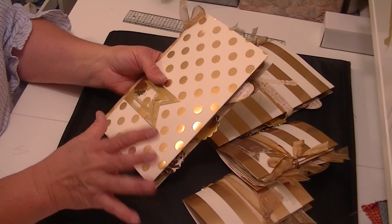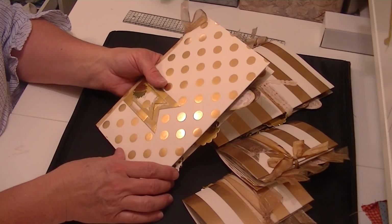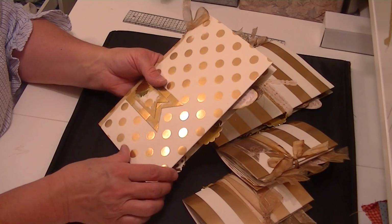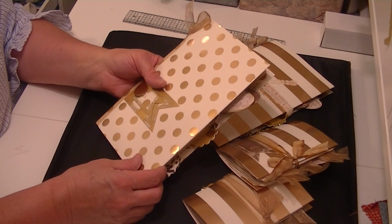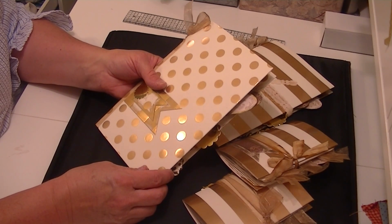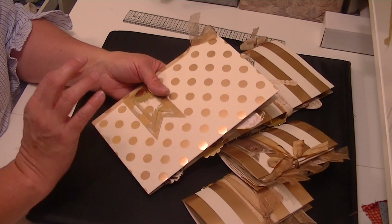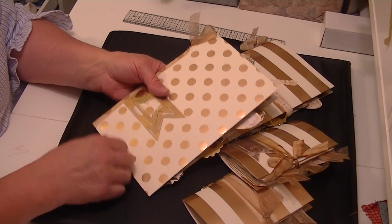So the altered file folder is inspired by Debbie with Ephemera's Vintage Garden. And so thank you, Debbie. And when I saw it, I fell in love with the idea, and I have gone crazy. I have loved decorated file folders and collected them and used them for years. I just love them.